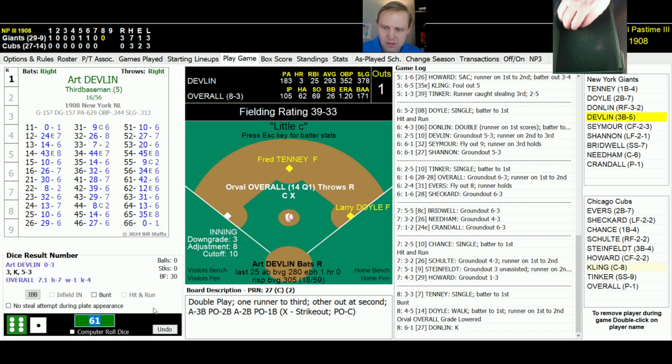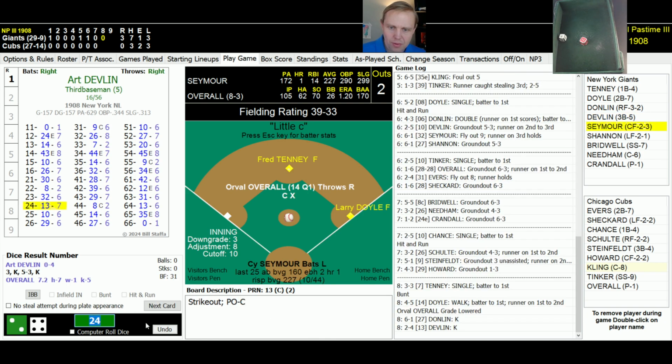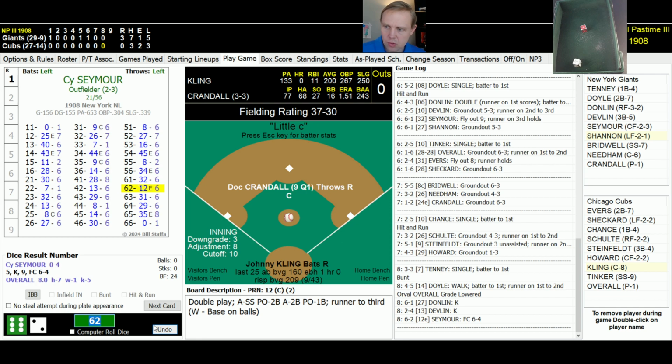There's 1 away, and here comes Art Devlin. Devlin's roll, 24 for a 13. There's another strikeout, number 5 for Overall. 2 away. And here's Cy Seymour. He rolls a 62 for a 12. It's a ground ball to short, and it will be Tinker flipping over to Evers at second base for the force. And so we go to the bottom of the 9th inning.